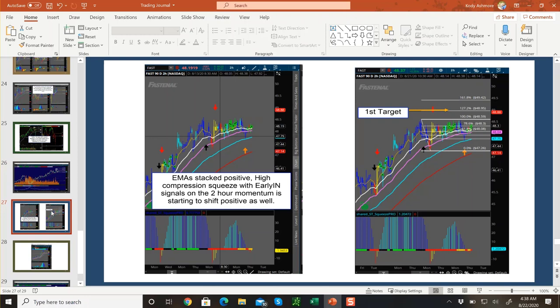Fast, I'm just playing a 2 minute high compression squeeze on it. See, it's consolidating on the 2-hour compression squeeze. It's consolidating. We have a high compression squeeze. Momentum starting to slingshot higher. Threw on some fibs from the high to the low. Boom. I'm going to target this 48 and hop in and hop out.